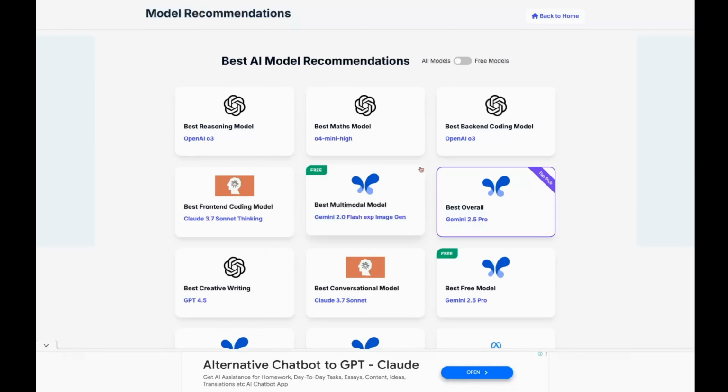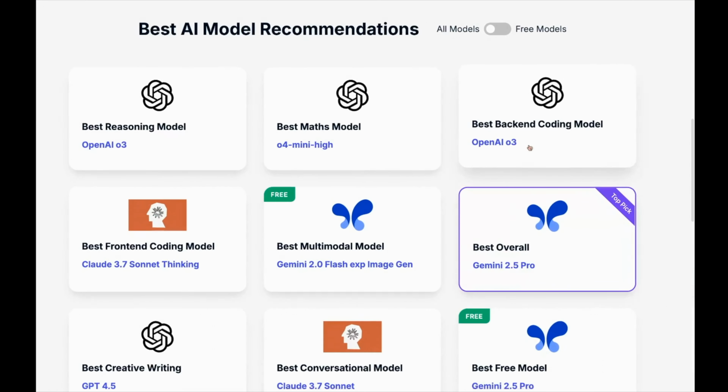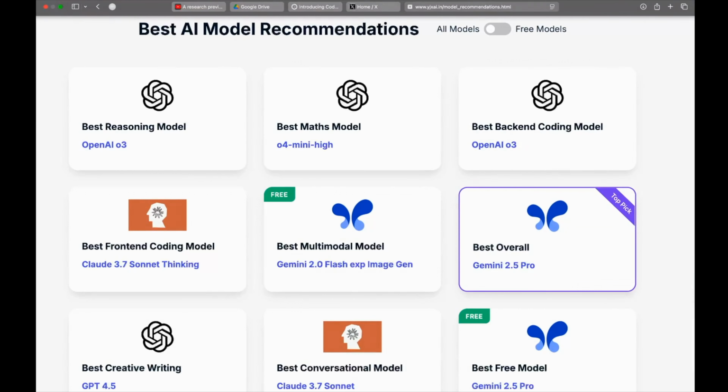So these were all the features, guys, that I could infer from the video. And really, on my website, the best backend coding model is OpenAI O3 according to me. And really, for backend coding tasks, I think this Codex CLI and the new model Codex-1 is very nice.